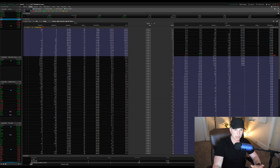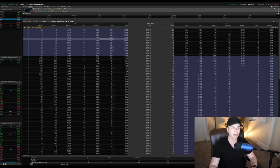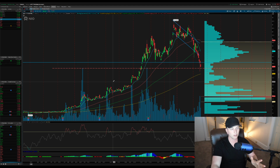So the best way to think about selling an option is that everything is opposite. If you are buying a call, you want the stock to go up. If you're selling a call, you want the stock to go down. If you are buying a put, you want the stock to go down. If you're selling a put, you want the stock to go up. And selling puts is really what I want to talk about in this video. So let's just take a look at NIO.